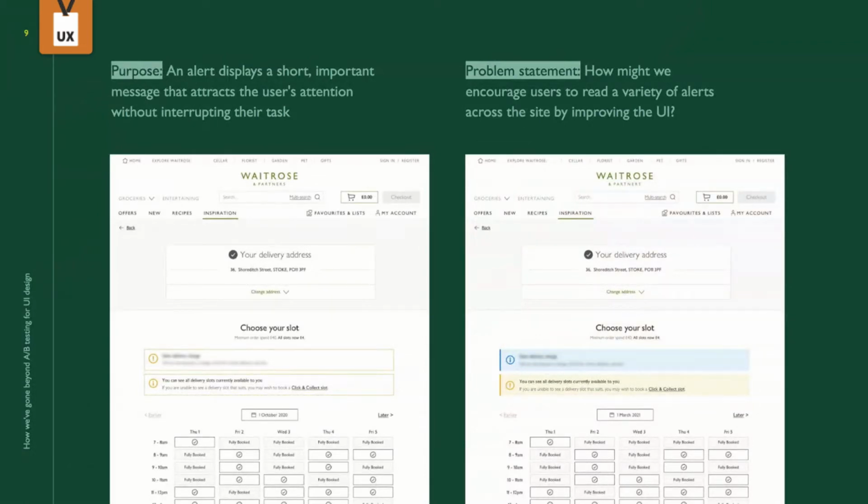What we're doing here is we're just double checking back against our purpose and our problem statement and making sure that we're attracting the user's attention. And we're assuming we're doing that. How might we encourage the user to read the alerts across by improving the UI? And you know, we're making that assumption at this point that that's what we've done.